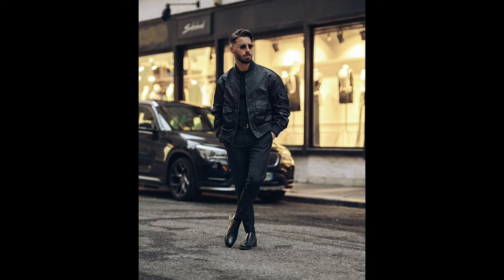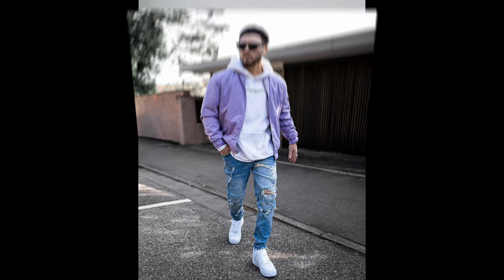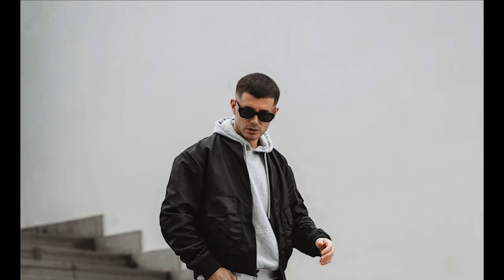Next, you can try white hoodie layered with violet colored jacket with blue jeans and white sneakers. Next, you can try gray hoodie layered with black jacket with black jeans and black Chelsea boots.